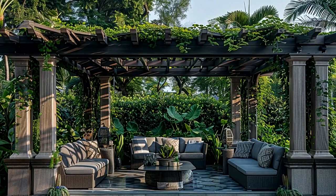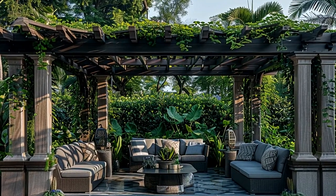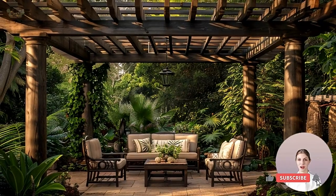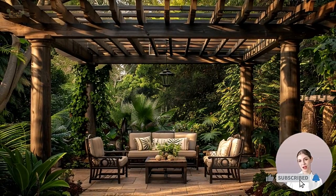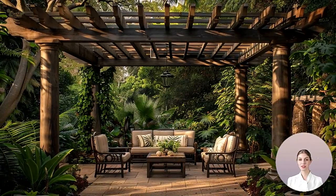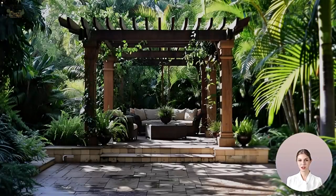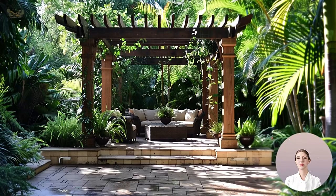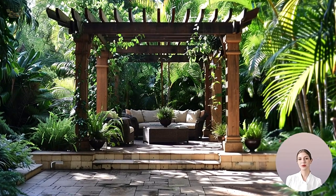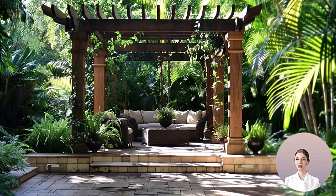In conclusion, the journey into tropical tranquility unfolds as you envision and craft your traditional pergola oasis. From the timeless appeal of the structure to the lush greenery, soothing water features, and personalized touches, each element contributes to a harmonious blend of tradition and tropical allure.